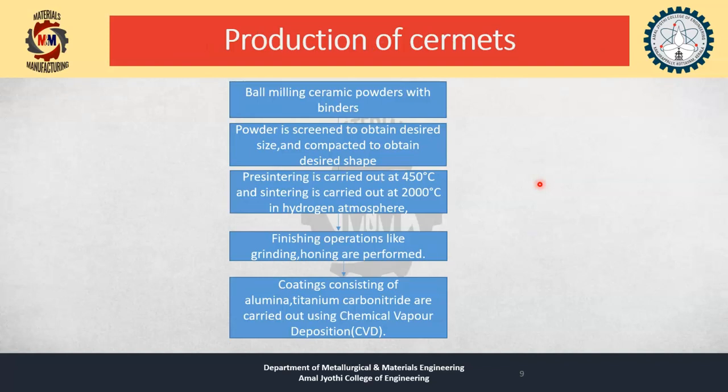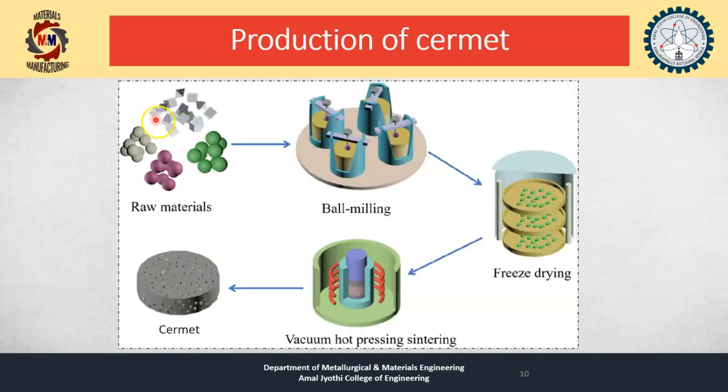Production of Cermets can be easily understood by using this schematic diagram. First of all, the raw material will be ball milled, and the product after ball milling will be dried. And if we have a particular requirement for shape and size, the product will be compacted as well as screened. After compacting and screening, we will be conducting pre-sintering at 450 degrees Celsius and sintering at 2000 degrees Celsius.